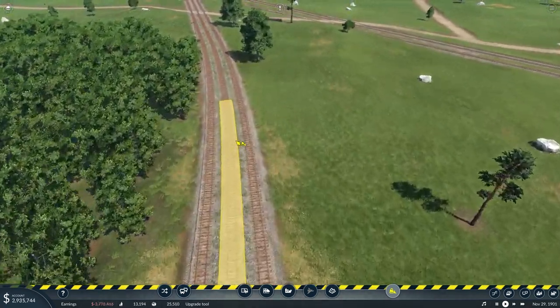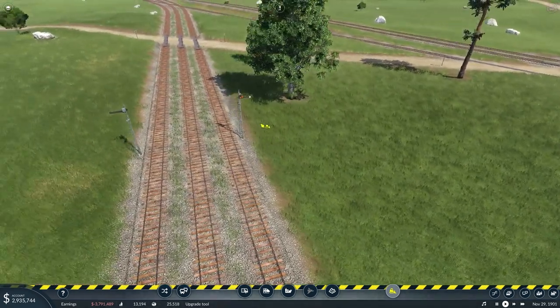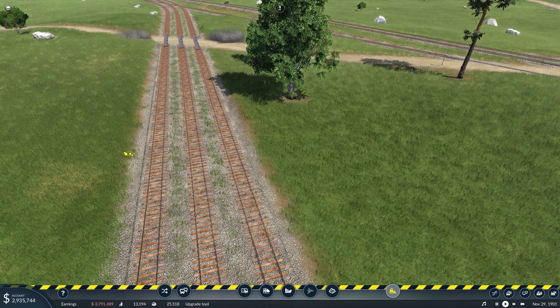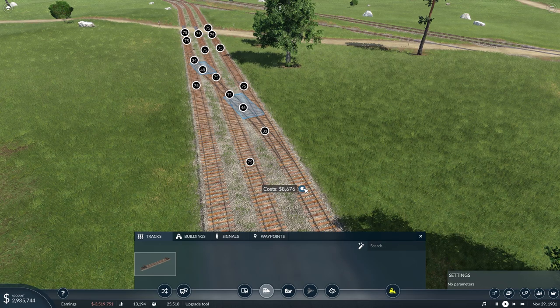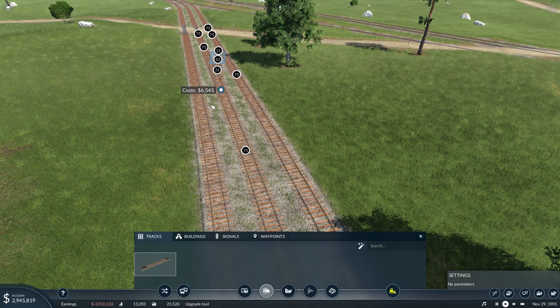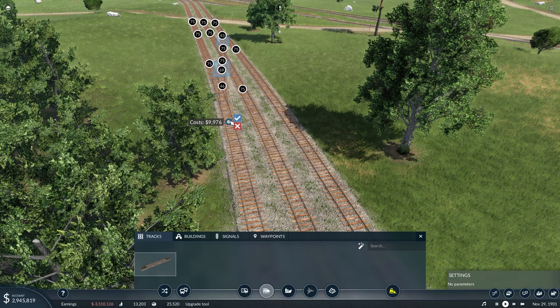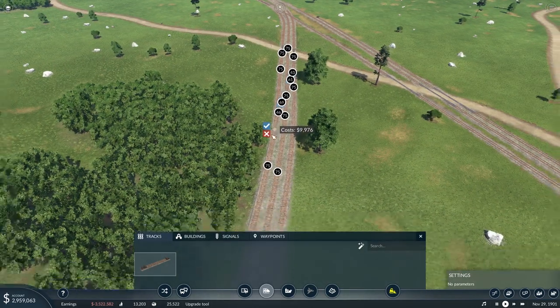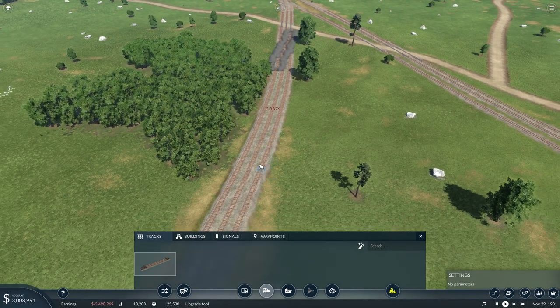On this. Okay, so we need to get rid of these signals because I just want the signal. Get rid of that guy and that guy. All right, so this guy is going to be coming back onto this line. No, that'll be going into the cargo station. This will be coming out onto this line. So he'll be coming out. He needs to get onto this line, and he needs to get into the cargo station. Okay.